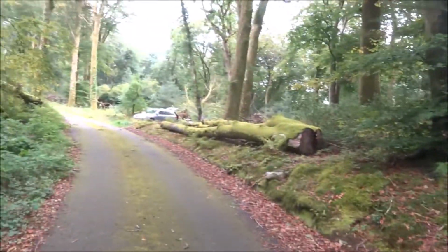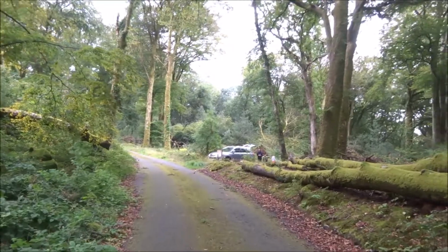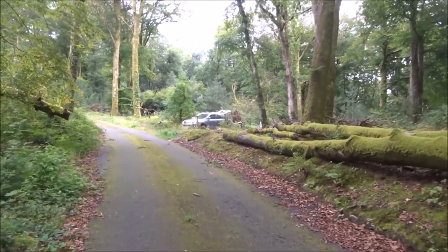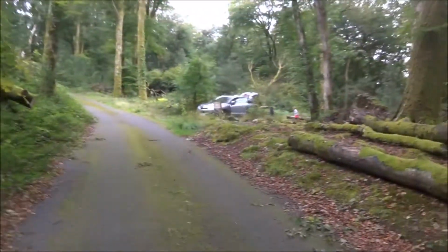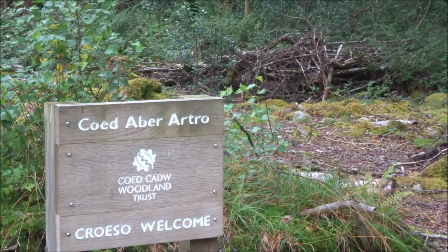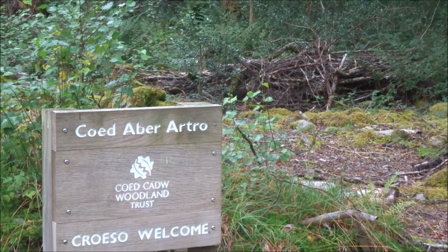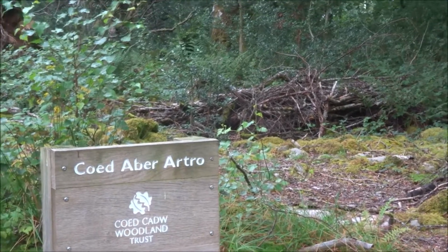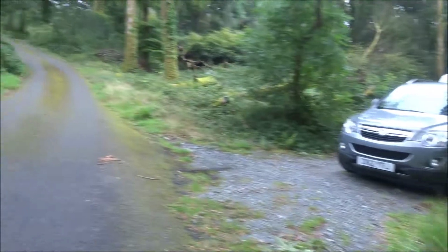It looks like some holiday makers have just gone for a little walk, a family outing, but they parked in the place where I normally tend to turn off on a footpath. Coed Aber Artro. Welcome. Okay, so I'll just turn off here.